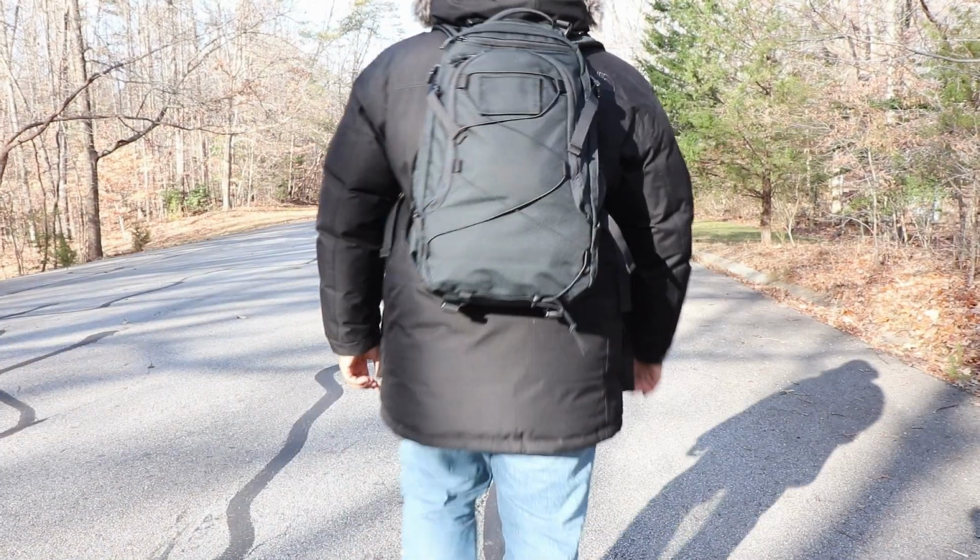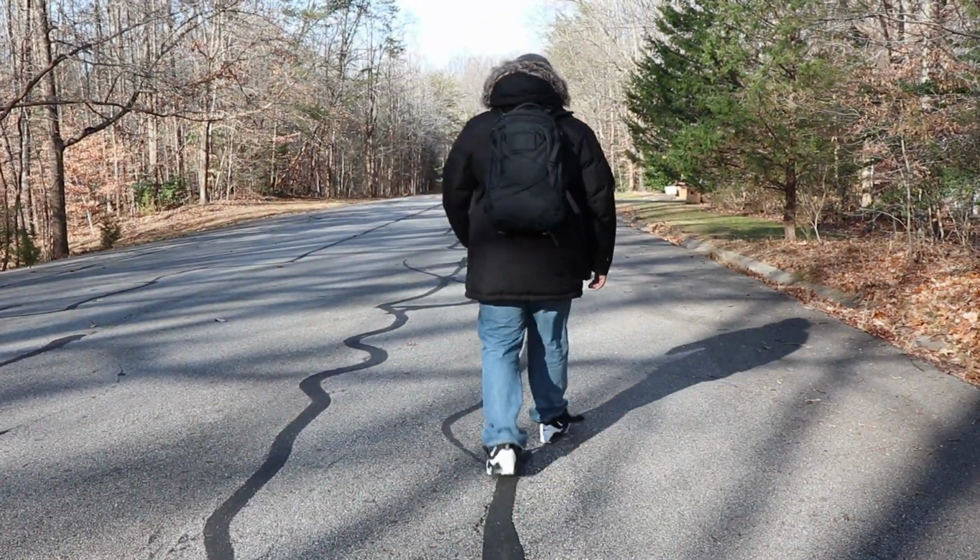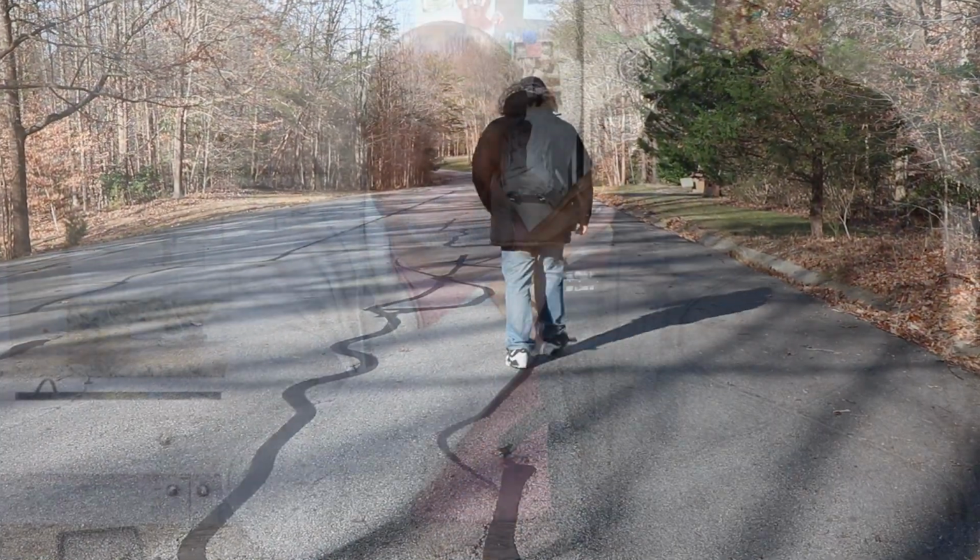This bag is the... What's up, guys? My name is George and I like backpacks. I got something special. I got the Alpha 19er Evade 1.5. So this is the full version. It actually comes in two versions, the full and also the light.